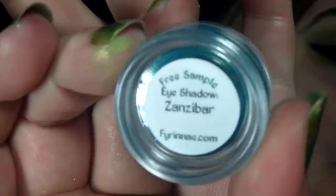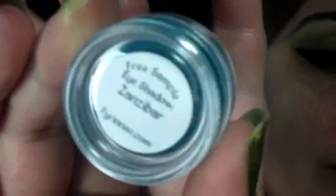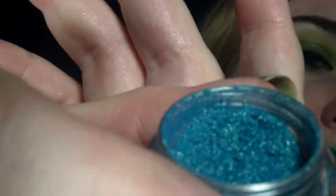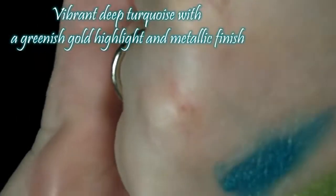And whenever you order from Fyrinnae, and this is the case with a lot of indie makeup brands, they will send you a free sample, typically, with your order. So I have a number of free samples that I did not order, but I always seem to wind up liking the colors of the free samples as well. So this one is Zanzibar. Kind of a blue-green. And you can tell it has a lovely metallic finish to it.